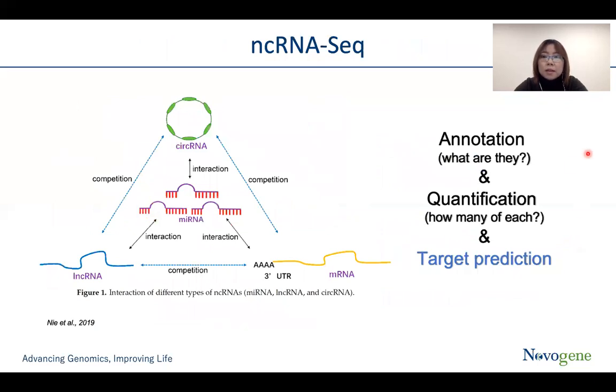So that will be everything for the coding RNA or the messenger RNA. Well, for the non-coding RNA, in addition to the annotation and quantification of my transcripts, we also want to check their potential targets. As shown in the figure, a lot of RNAs can either interact or compete with each other or different types of RNAs to be involved in gene regulation. So that's why in the analysis part, we also include the target prediction in our package.